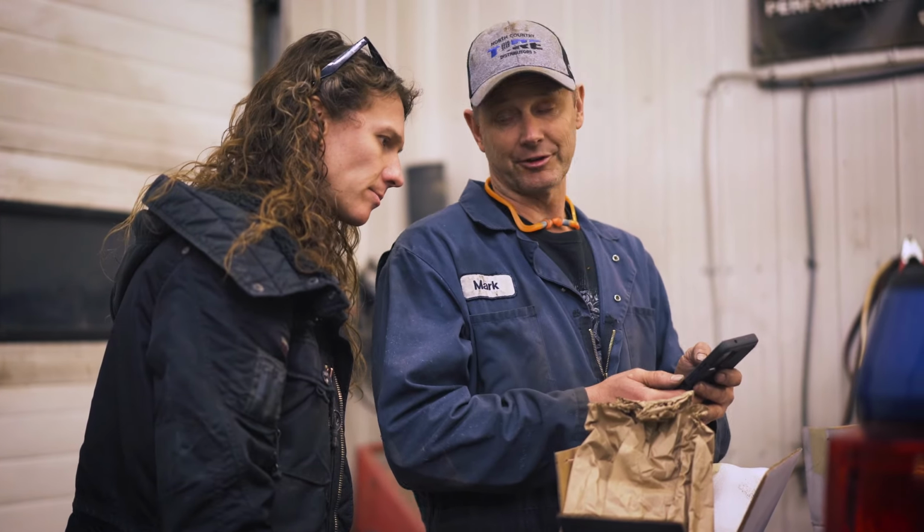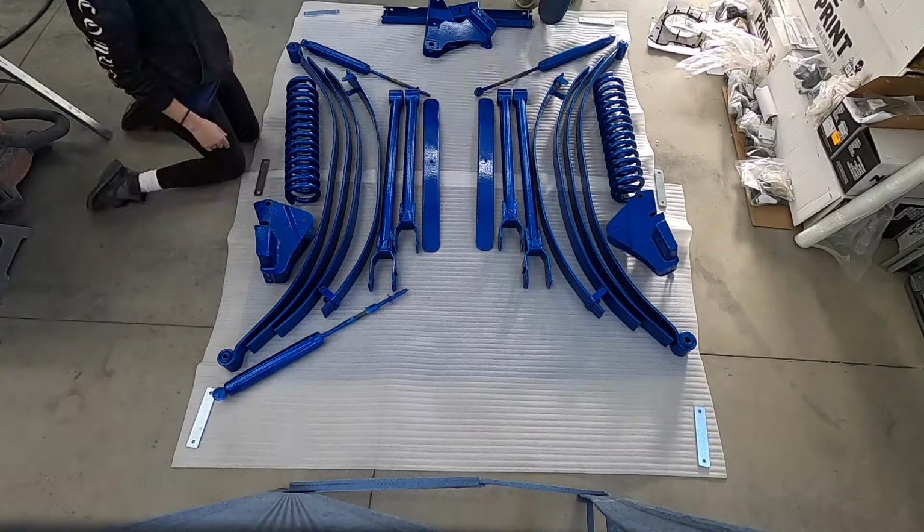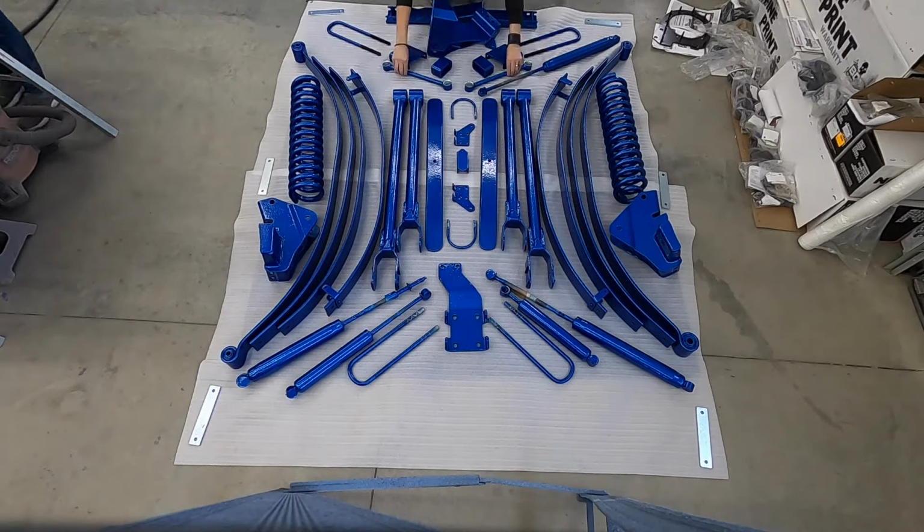Another BDS lift, we got this truck, the owner calls it Blue Balls. We're going to the 6-inch BDS lift and we're coating everything. That way this lift keeps looking good.